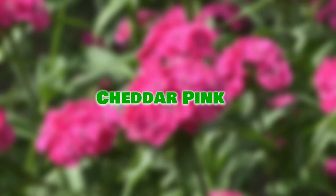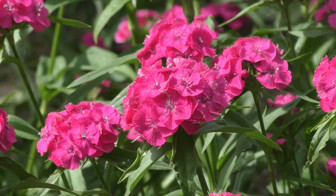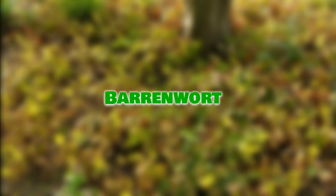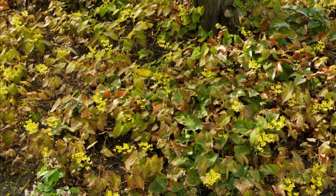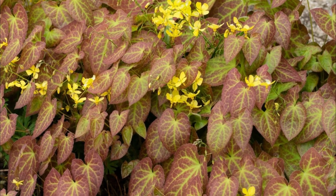Cheddar pink. Cheddar pink is a finely textured carnation variety that creates a mat of small plants. It grows best in full sun and well-draining soil. Barrenwort. Barrenwort produces clusters of 4-petal blooms in lavender, pink, white, or yellow in early spring. Its leaves have a maroon tint at the edges.